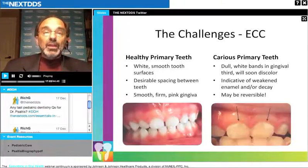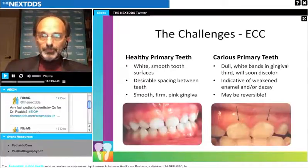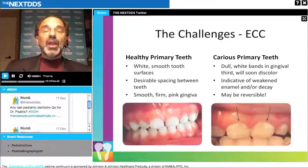So, is there any good news to be said about this? Well, the good news is that sometimes, if caught early enough, these lesions can actually be reversed. This will largely be through the use of fluorides and home care, and we will get into more detail about that in just a moment.